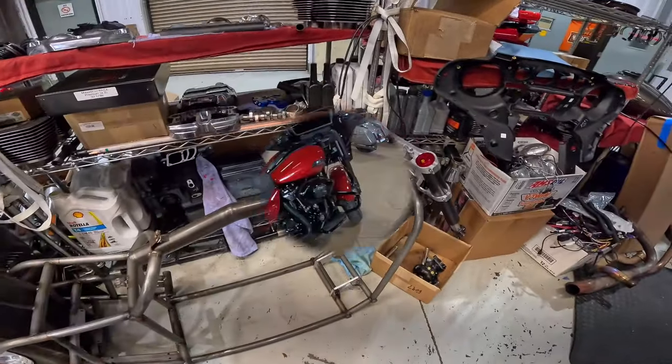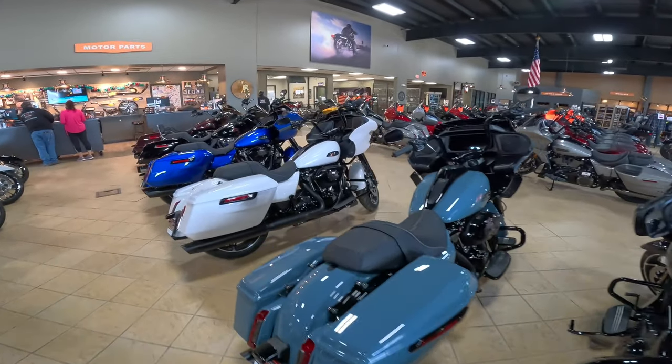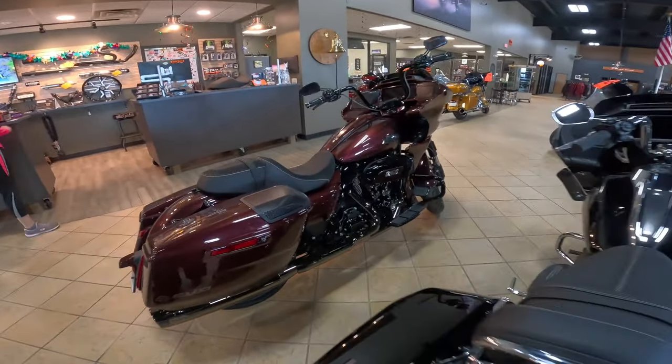Back wheel, front wheel. New Street Glides. The new Road Glides. Check that out. The new CVO with the 121 and the variable timing.